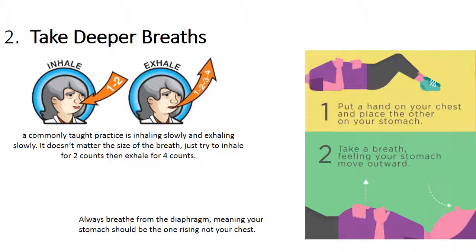The second tip is take deeper breaths. Always breathe from the diaphragm, meaning your stomach should be the one rising, not your chest. On your right side, if you see, the first step mentions put a hand on your chest and place the other on your stomach. Take a deep breath, feeling your stomach moving outwards. So this is diaphragmatic breathing, where you're using the chief muscle, the diaphragm, to breathe in and breathe out.